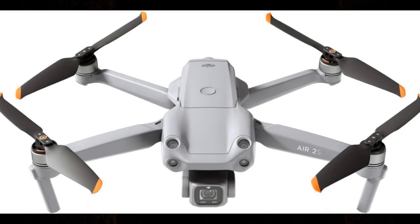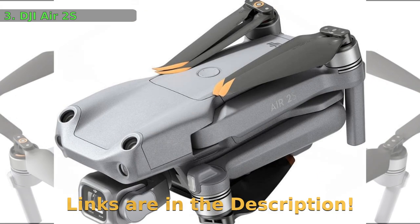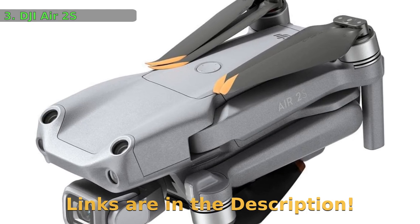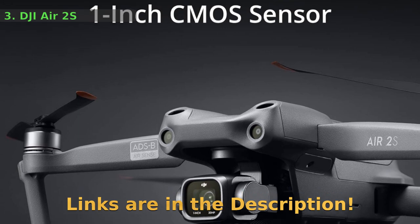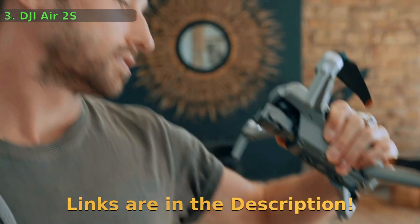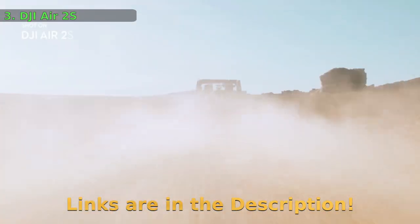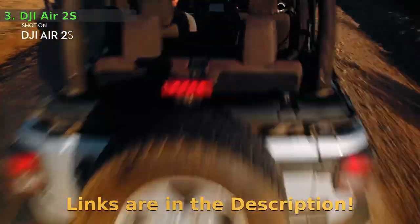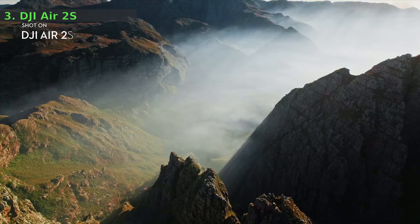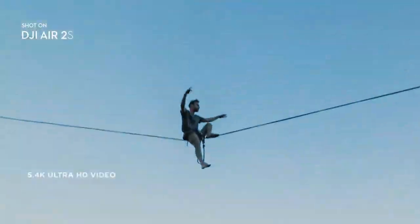Alright, meet the DJI Air 2S. Think of it as the middle child of the DJI family. Not as small as the Mini, not as fancy as the Mavic, but it gets the job done. This drone shoots in 5.4K. Yeah, you heard that right. I didn't even know 5.4K was a thing, but apparently it is. It also has a 1-inch sensor, which is camera nerd talk for your footage will look amazing. Now here's the downside, no side sensors. I'm starting to think DJI has a thing against lateral thinking. But if you want something reliable, powerful, and just shy of breaking the bank, the Air 2S is your MVP.